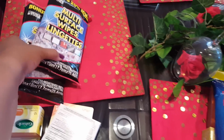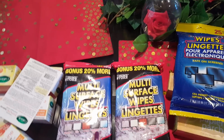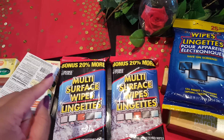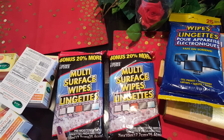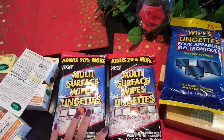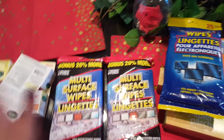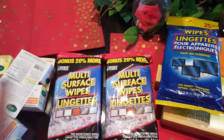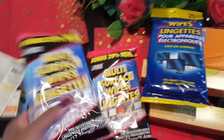The other thing that I picked up are these multi-surface wipes. They are great for stainless steel and they're great for granite. I have both stainless steel and granite in my kitchen, so I typically keep these under the kitchen sink. And then when I'm cleaning and wiping down, I'll do what I'll call a soapy wipe down and dry, and then I'll go back and make sure that the surfaces are taken care of with these.